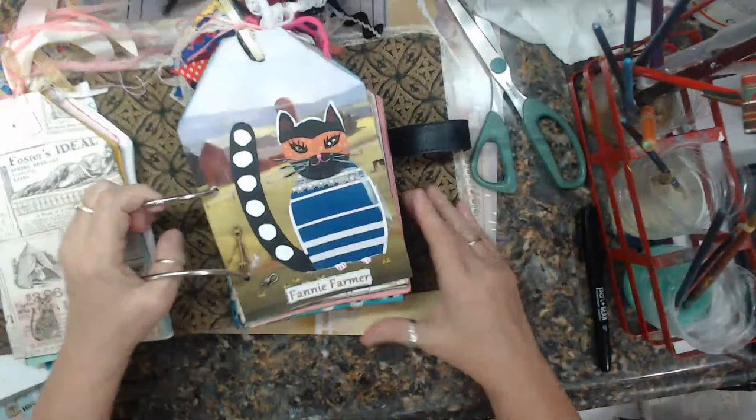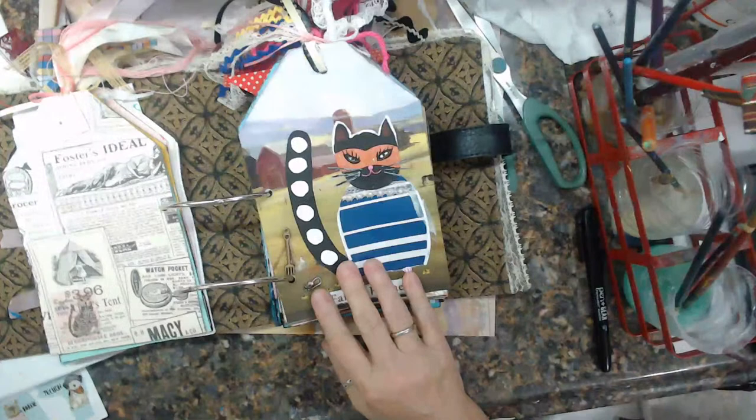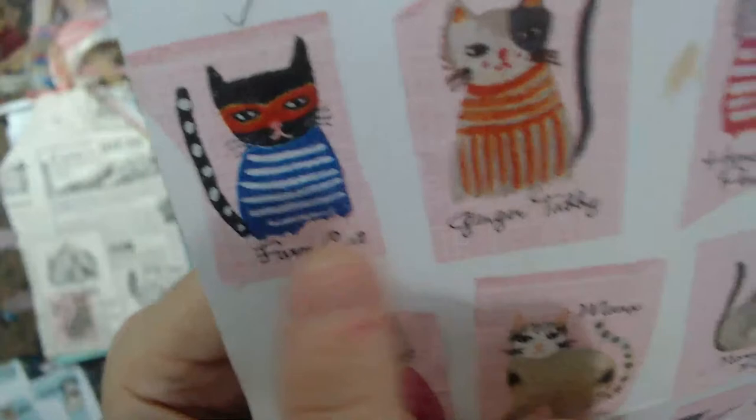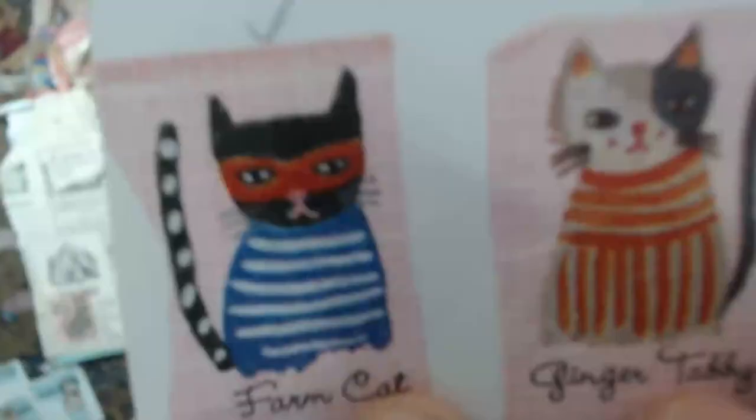And this is Fanny Farmer. And she is a farm cat, and she has a mask on her face. And I've never seen a cat like this in real life. But she's got a spotted tail and a mask on. So I put a mask on her and spots on her tail.